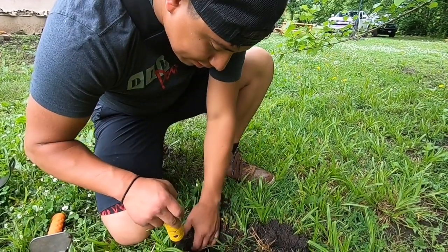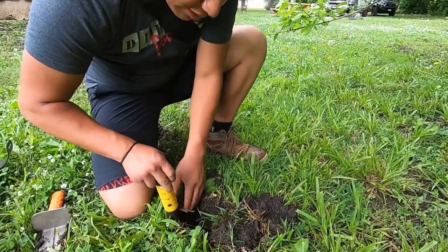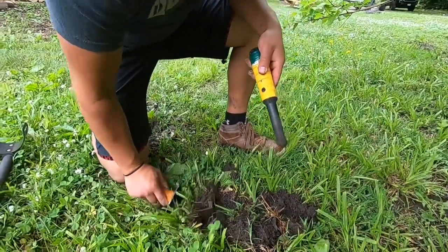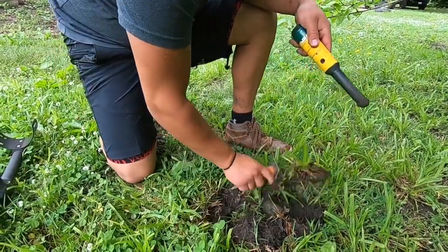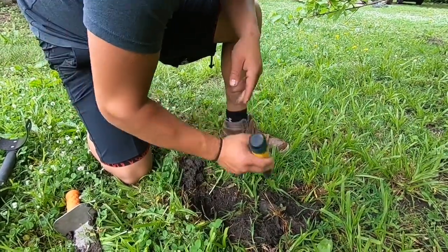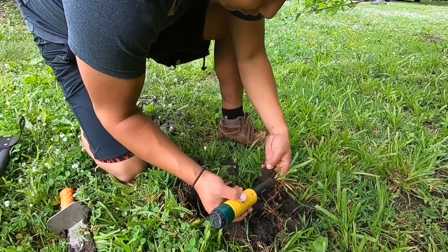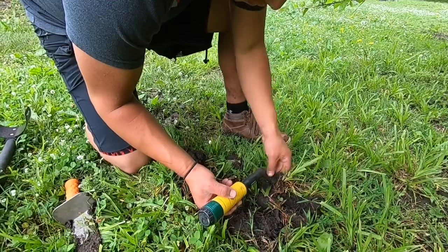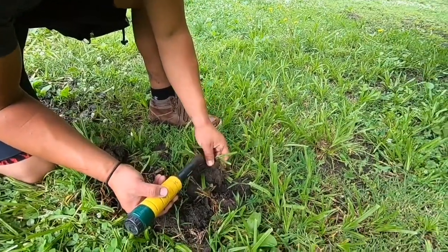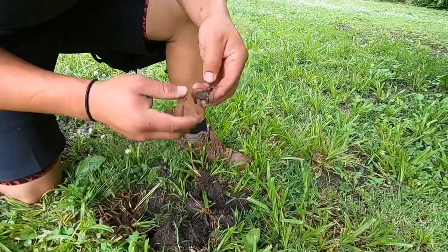Oh, there we go. Sometimes it's down in the bottom of the hole, so get all that loose dirt out of there. That's why it helps to have the gloves. Yeah, that's what I was just thinking. Oh, there it is. Something. It's right here. What is it? It's a coin. Definitely a coin.